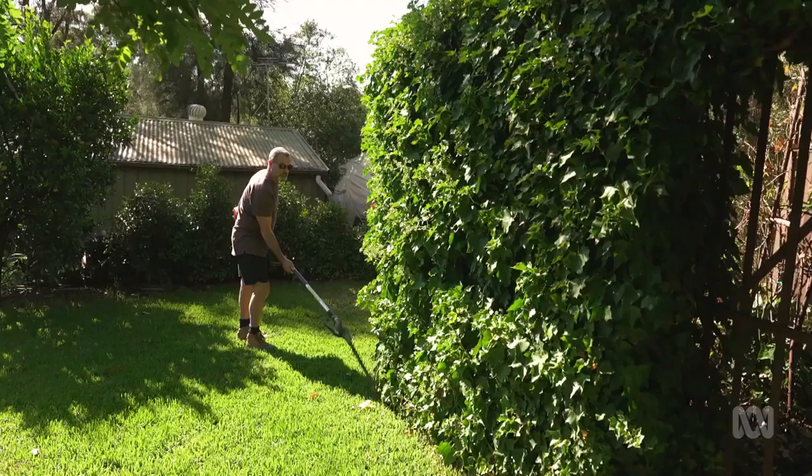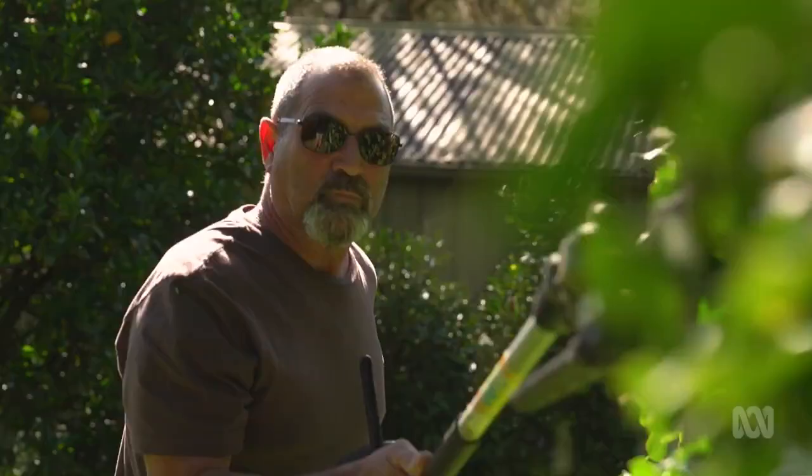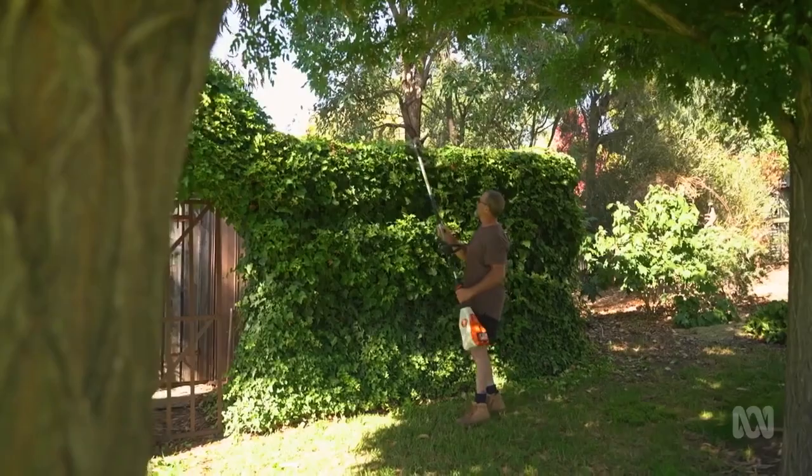Ian is a qualified horticulturalist like myself. He's very skilled with pruning. You'll see by the garden he's fantastic at topiaries, has a fantastic eye for lines, and has a lot of input into what we plant.